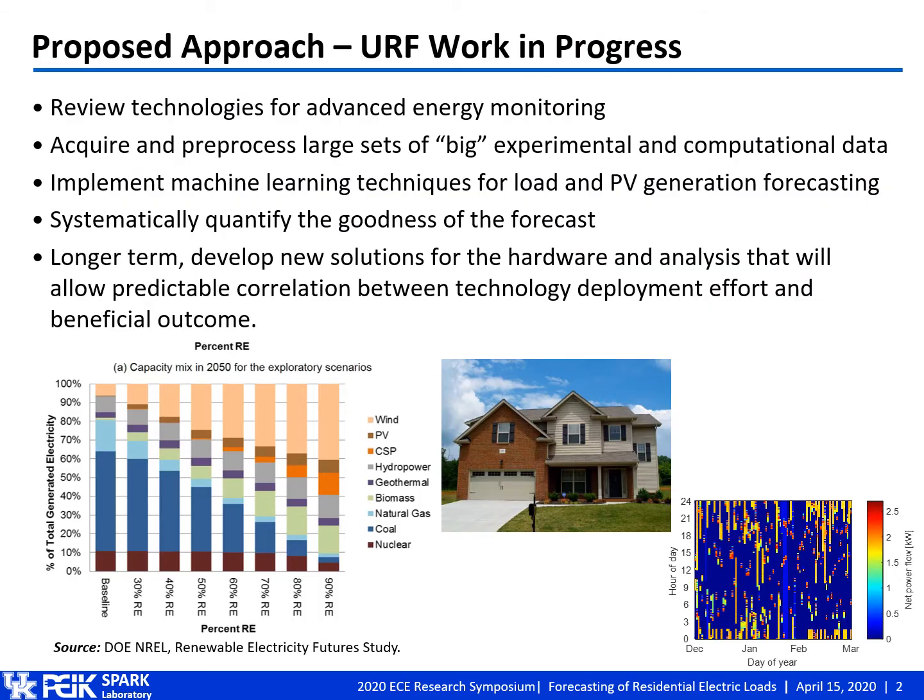The basis of my project is that as penetration of distributed energy resources increases, electric generation and load forecasting is becoming increasingly important. Utilities will need to depend more on predicted generation and load forecasting to balance the grid each day. New methods for collecting data to support forecasting with the desired accuracy are needed. My proposed approach is to review the technologies providing residential data, pre-process said data, and implement machine learning techniques for analysis. Longer term, it is my goal to determine the minimal data set for desired accuracy of prediction.